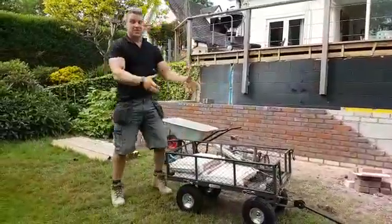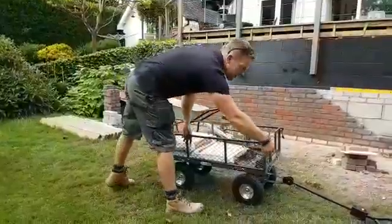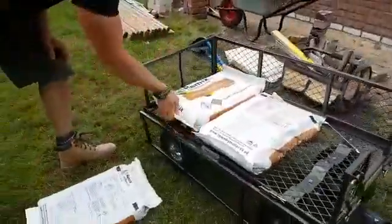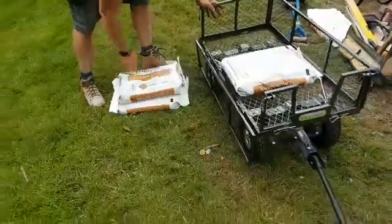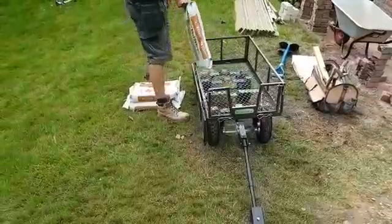But really useful, it will take up to 200 kilos, and if I want to save bending over, I can literally take the sides down. In this case, we've got some post grease on board. Each one of these bags you can see is 20 kilos. I had 4 of those on board, and also my hefty tool bag.